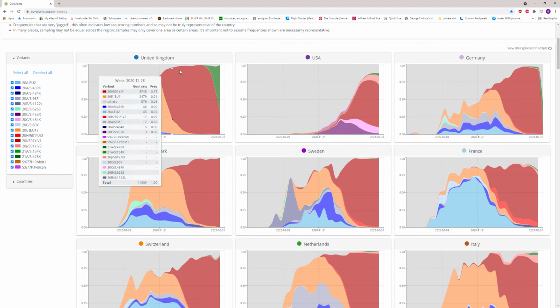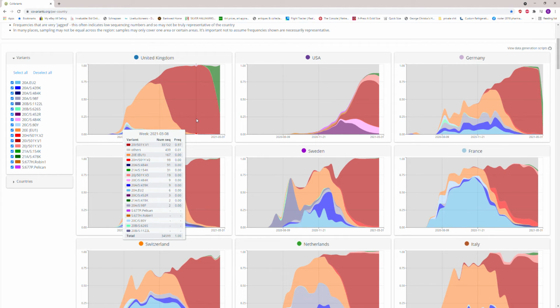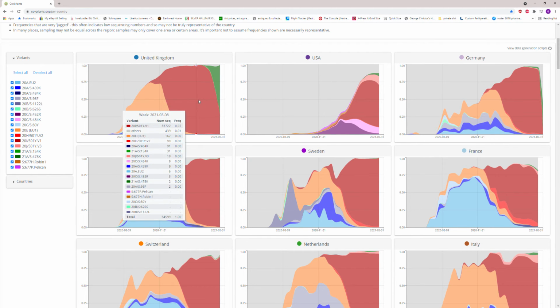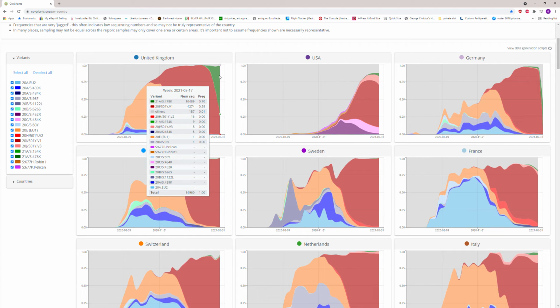This is the United Kingdom. The maroon colour is what we call the British variant, B117, and you see at this time here, practically all of the cases were that. But the Indian variant is coming in here, the one they call Delta or B16172. And at this stage, on the 31st of May, 70% of the cases were the Indian variant Delta, or B1617. 29% were the British variant, which is B117.